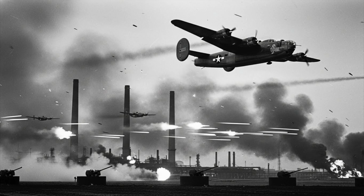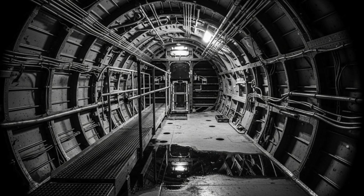The German pilots called it a furniture van from the outside. The American crews called it a flying boxcar from the inside. It was not a term of endearment. The B-17 was cramped, but it felt like a warplane. The B-24 felt like a warehouse.